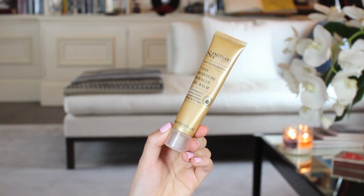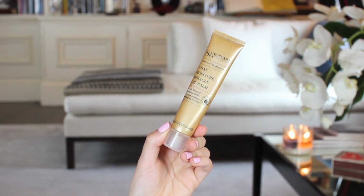This is the Sanctuary Spa 7-Day Moisture Miracle Oil Balm. First of all, it smells incredible, and as the name would suggest, it is a really oily balm. It applies like a cream and then it goes sort of oily, but it's not slippy oily that you can't do anything with your hands afterwards. I find this is really good for any dry patches on my body. I've actually been using it as a hand cream overnight, on your cuticles, on your elbows. Smells really nice and spa-like as well.